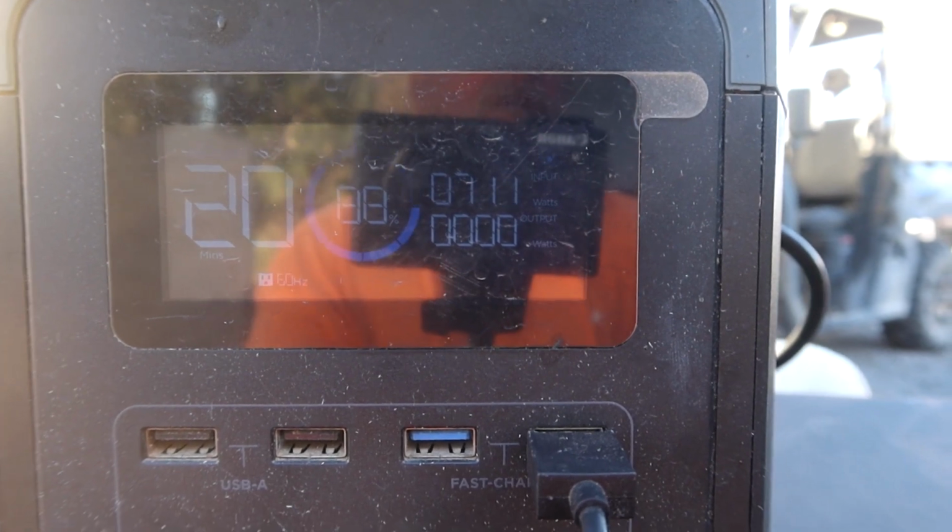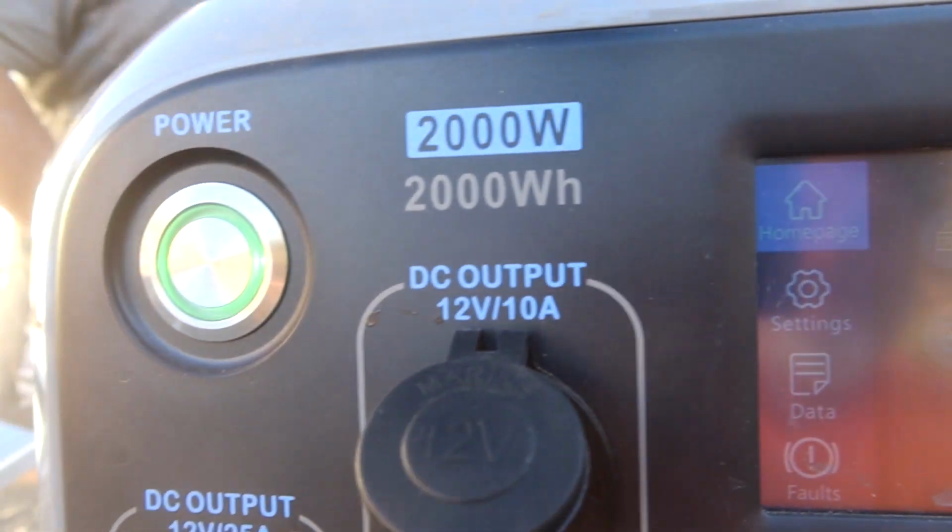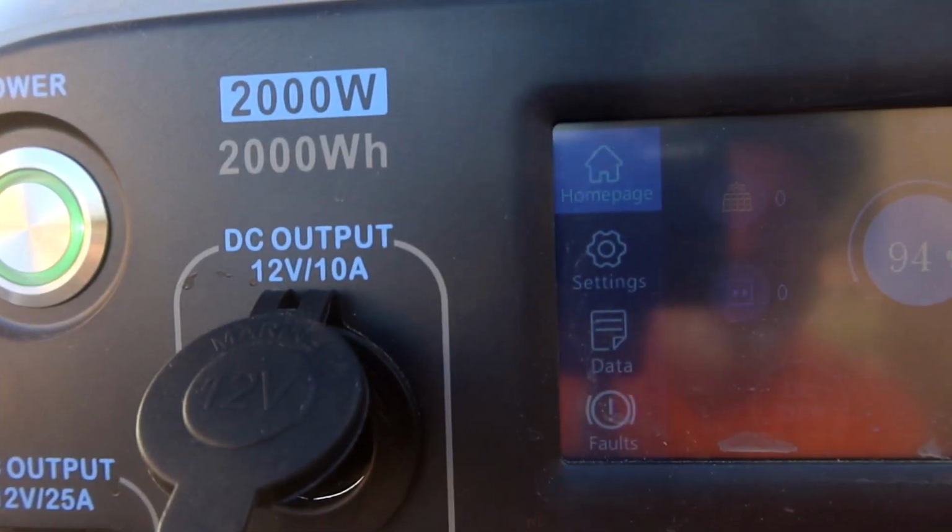Okay, so let's unplug that one. We're going to go over here to the Bluetti. Right now it's sitting at 94%. And it's got no power usage and no power input.